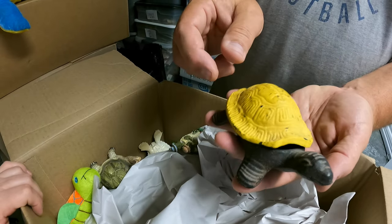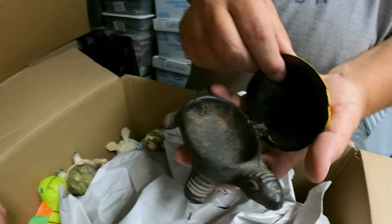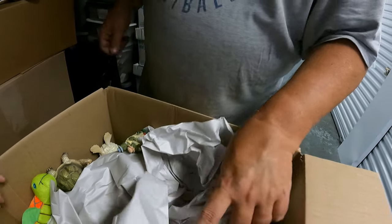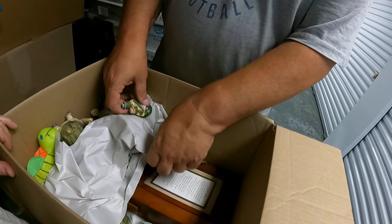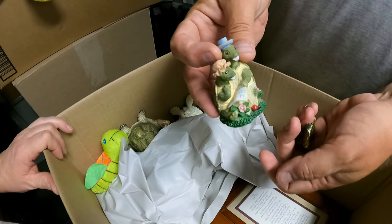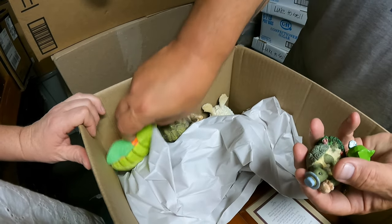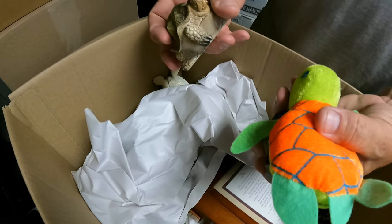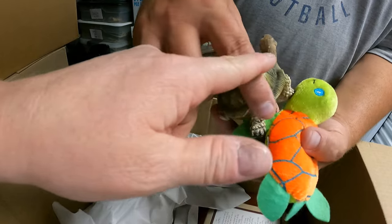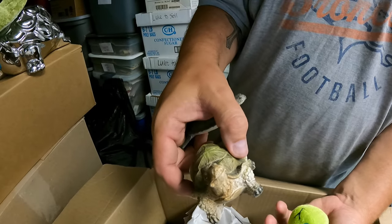Oh, is he really? That's a nice old cast iron. Could be. Could use it as an ashtray, I suppose. Let's see. Some more little turtles, little married turtles. Oh, it's a kid's ABCs. Another bobblehead turtle. Another plushy turtle. That's a tortoise there. What's the difference? They're tall. Yeah. Big turtle.